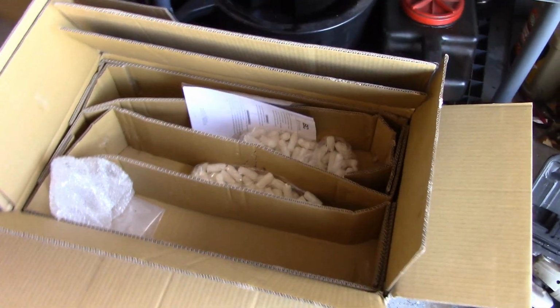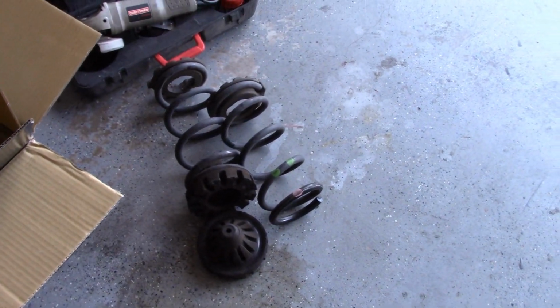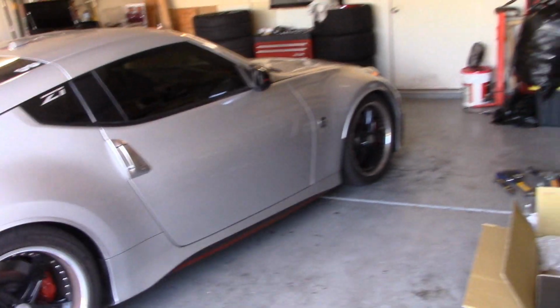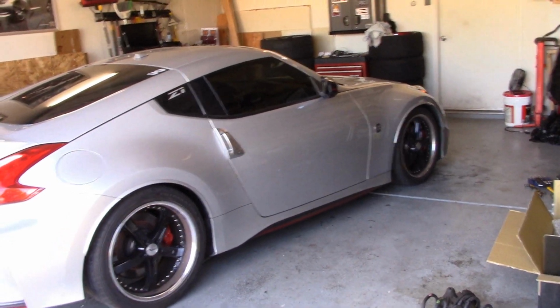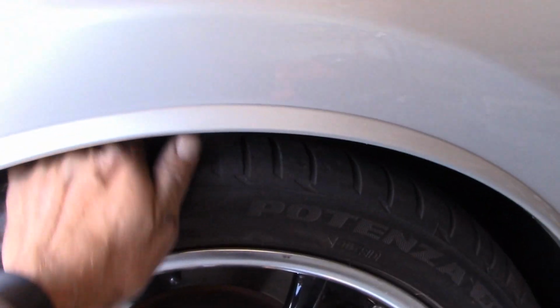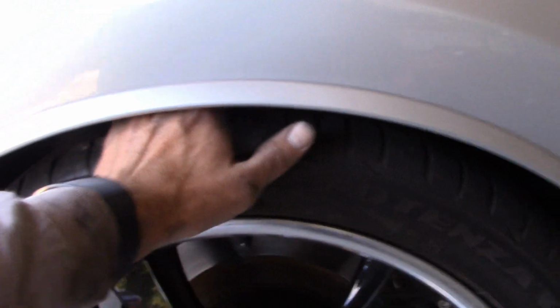Well, there it is. Box is empty. The old parts are out of the car. The new parts are on the car. Car's looking a little bit lower than it was before. In fact, if I go to put my hand under, there's definitely less wiggle room on all corners. We'll check our ride height.